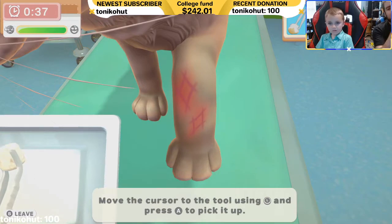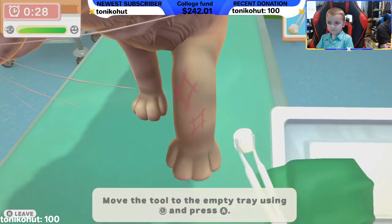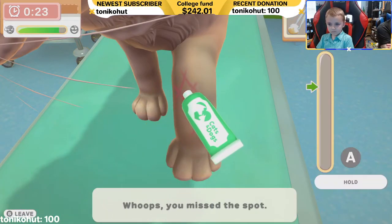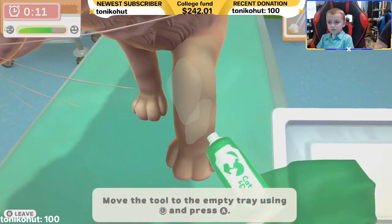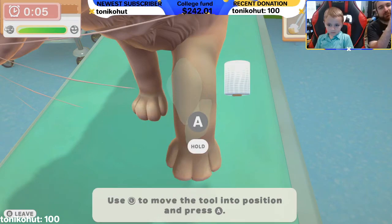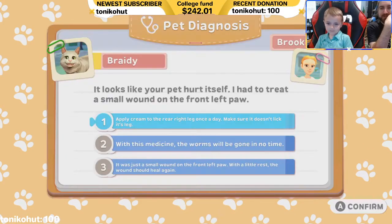Okay, so we've dealt with wounds before. We just clean it a little bit. Put on the ointment. Wrap it up. Good. It said good. Yeah, that wasn't too bad. Perfect. Nice. We have applied the ointment. Now we gotta wrap it up. Nailed it. Pretty good. That was pretty good.